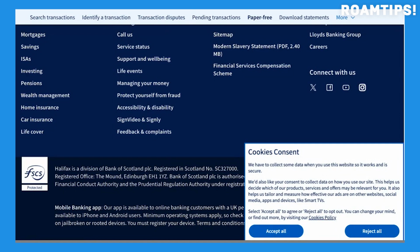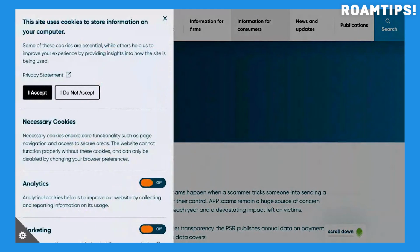In conclusion, Halifax delivers reliable and user-friendly banking solutions, supported by a robust mobile app and outstanding customer service. It successfully bridges the gap between traditional banking and digital convenience, making it a compelling choice for many UK residents.